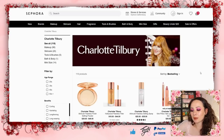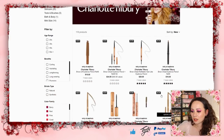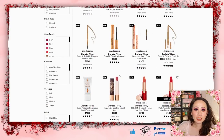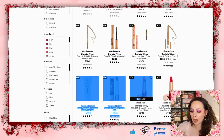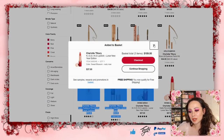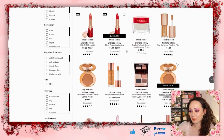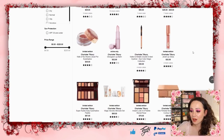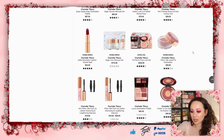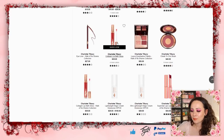Let me show you something from Charlotte that I've been wanting. So they have all of her eyebrow products now, which I've already bought, but I did not pick up. The Sweet Blossom lipstick from Charlotte Tilbury, and I've been eyeing it, so I think now is the time. I've been thinking heavy about it. It's actually kind of embarrassing how much I've been thinking about it when it's the last thing that I need.